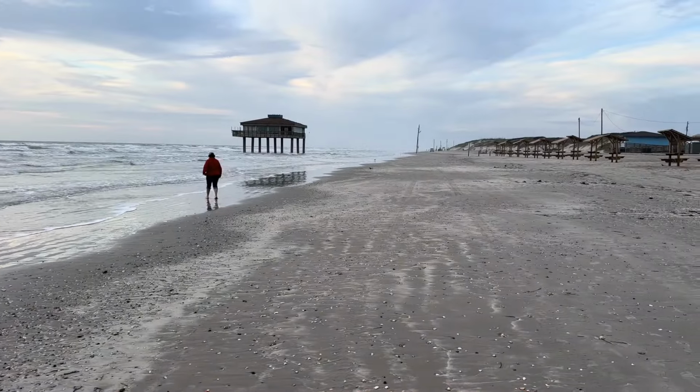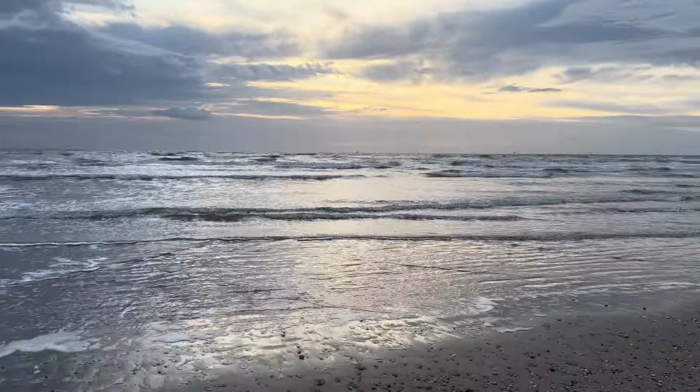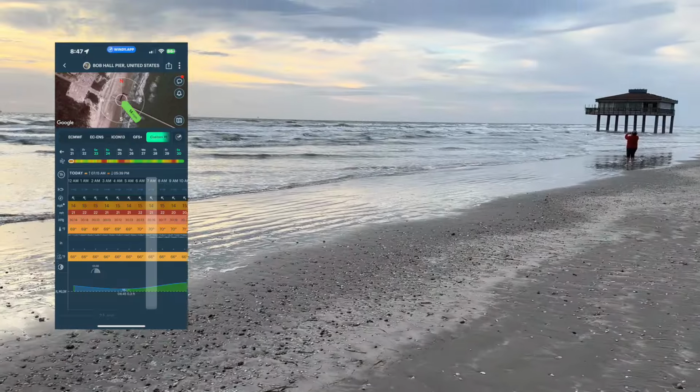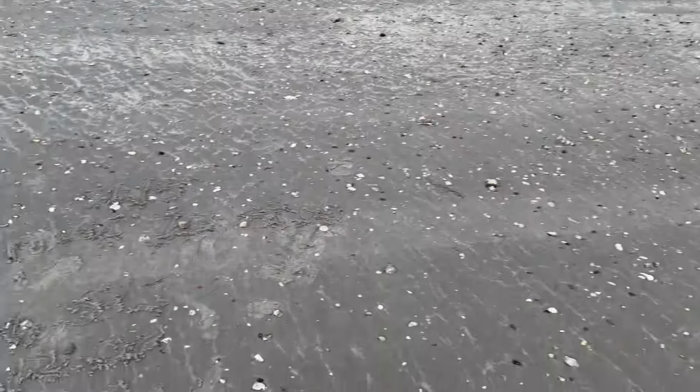Beach driving currently, going to put it at about a 7. Okay, we've got a wind from the southeast blowing about 14, 15 miles an hour. So it says it actually feels more like 4 to 5 miles an hour, but it is going to build. Let's go and have a look.